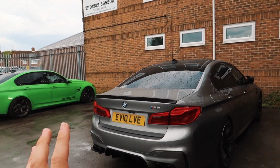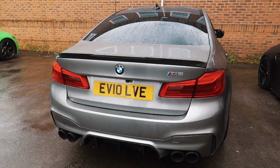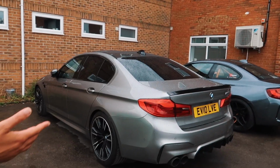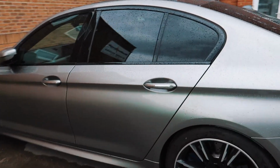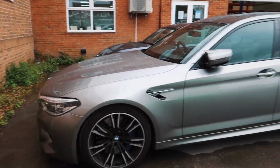And then you've got this absolute machine here. So this is our F10 M5. We've had this since 2018, as soon as it came out. It's running around 800 horsepower now. On the Dragy, 0-60 is 2.49 seconds, quarter mile 10.01. At VMAX, I've gone over 200 miles an hour. That's so crazy, dude. It's really comfortable, a family saloon. And it's absolutely gorgeous as well. I love the colour, almost like a pearlescent grey. Yeah, it's Donington grey.